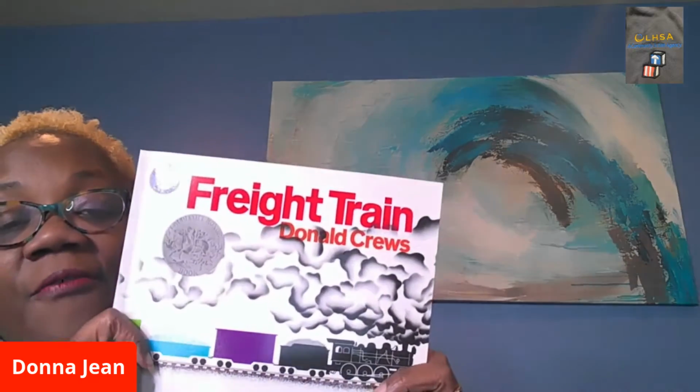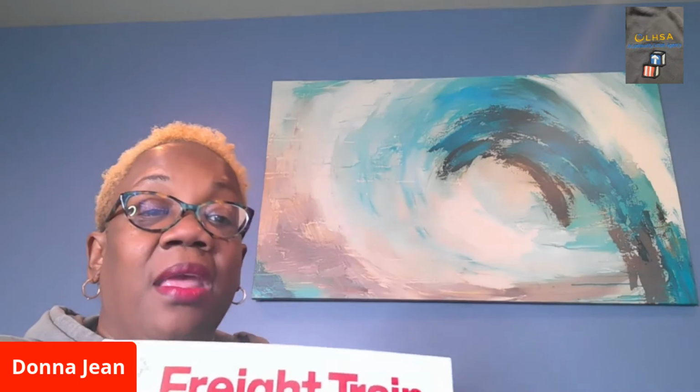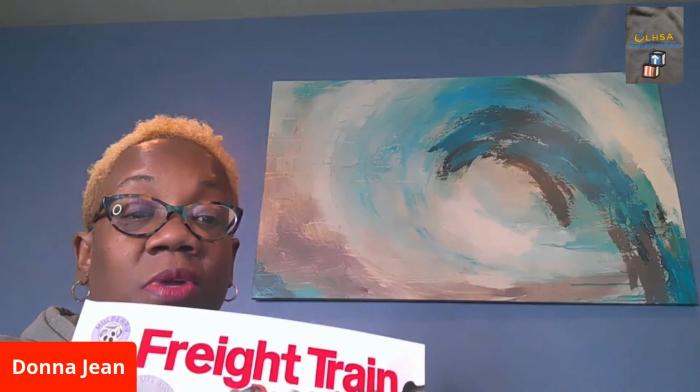Today, I'm going to be reading you a book about one of my favorite things I liked as a kid, freight trains. I love trains. I grew up in the country, so we would see the train pass by all the time. We knew the schedule, so we knew what time to listen for the sound of the train. I hope you enjoy this book as much as I do.